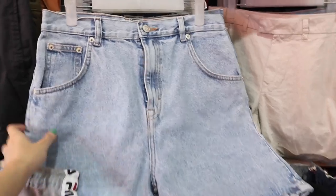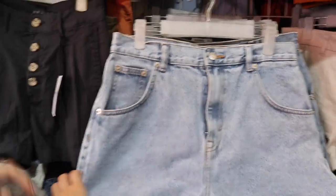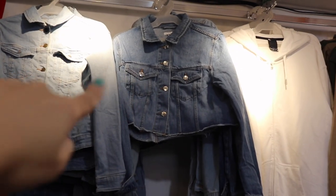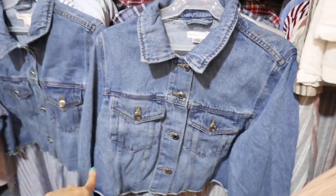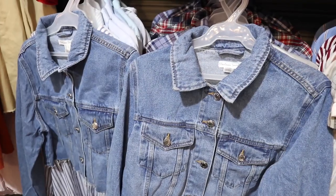Meron din silang mom shorts. They have the smartwatch color. Magkano po yung mom shorts? Yung mom shorts na 250 pesos lang. 380 pesos yung crop na polo. Actually, I've been looking for something like this kasi, yeah. Pero yung mga nagbebenta sa Shopee, parang medyo mahal siya, yeah. Mga 500.